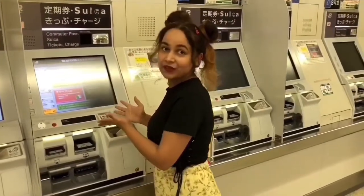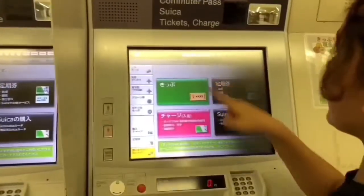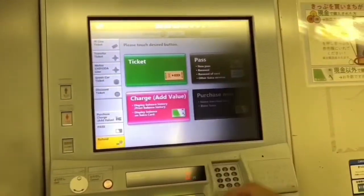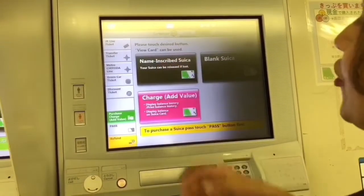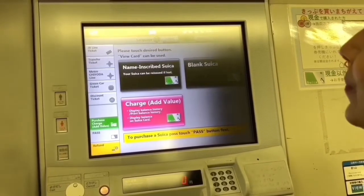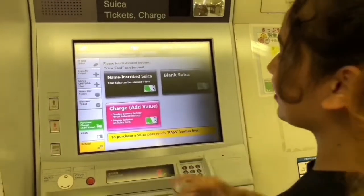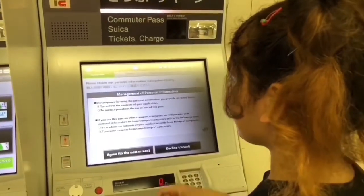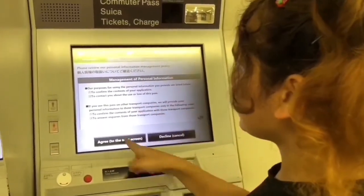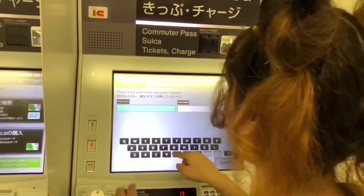This is the machine where you can purchase your Suica or PASMO card. I'll get one. Here the guidance will be displayed in English. In this one, you can register your name and phone number, in case you lose your Suica or PASMO card, so you can get a new one. For this other option, you need not register anything. So I'll go for this. This tells you the information. So agree. Here's the first name and the last name.